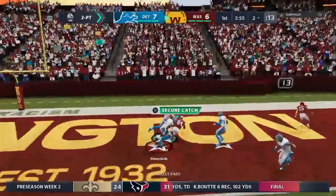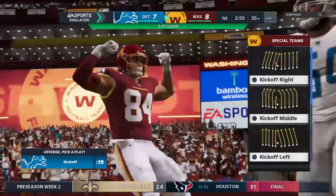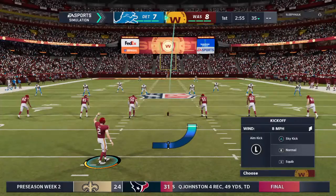They'll look to throw, and it's caught. He's got it. So they go for 2. They convert, and along with it, they'll take an 8-7 lead. Brett Maher is set to kick off.